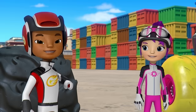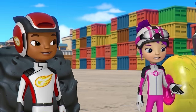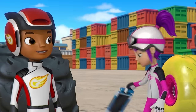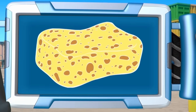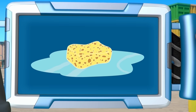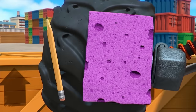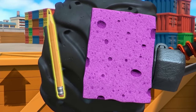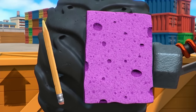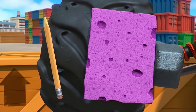We'll use absorption. Absorption is when something pulls in a liquid like water and holds it inside. Take a look. Things that are good at absorption have lots of spaces in them. When you clean up a spill, the water fills those spaces and stays inside. Which do you think can absorb the water? A pencil or a sponge? Okay, let's put it in water and see.